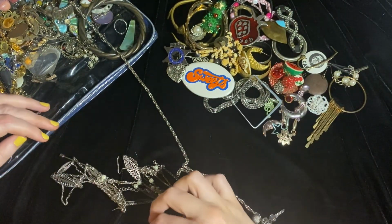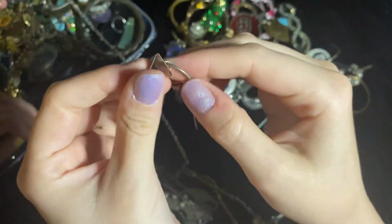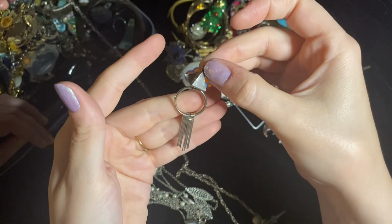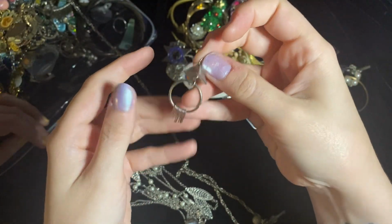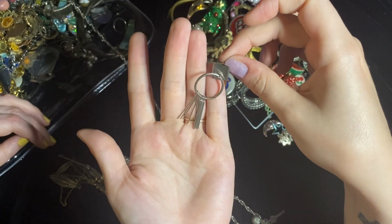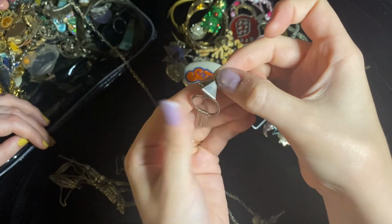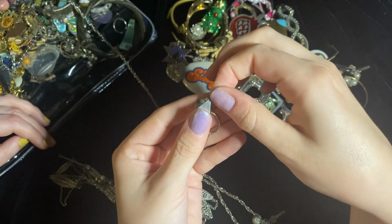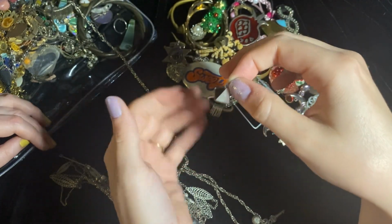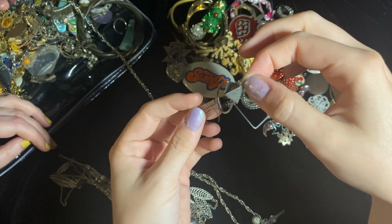I got an earring free from this. Oh, that's interesting. I'm not really sure what it is. It's so similar to a gold one. That same dangly one. Yeah, I don't know what that is. It's like a piece of hollow, I think like maybe a pyramid. It could be an earring. It could be a pendant. Could be a nursery.